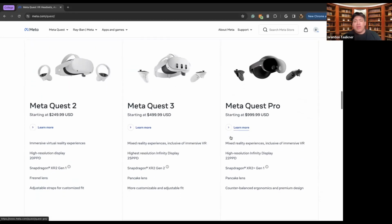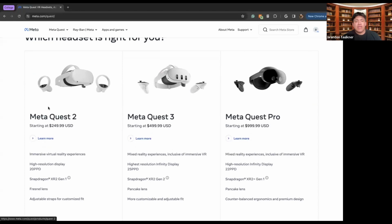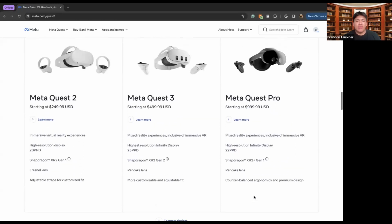So the three big products from Meta are the different headsets. The different headsets, like I said, are the MetaQuest 2, the MetaQuest 3, and the MetaQuest Pro. The thing about these products is one is more expensive than the other, and they also come with different storage and different devices as well as different power to run things.